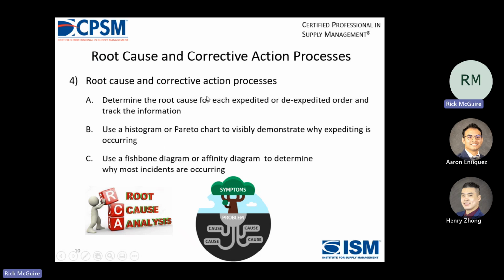Root cause and corrective action processes. If you're constantly shipping late, then you want to do a root cause and corrective action process. So determine the root cause for each expedited and de-expedited order. Use a histogram or Pareto chart to visibly demonstrate why expediting is occurring, and use a fishbone diagram or affinity diagram to determine why most incidents are occurring. So you remember what the fishbone is. The affinity diagram is where you put the yellow stickies on the wall and then you group them together.